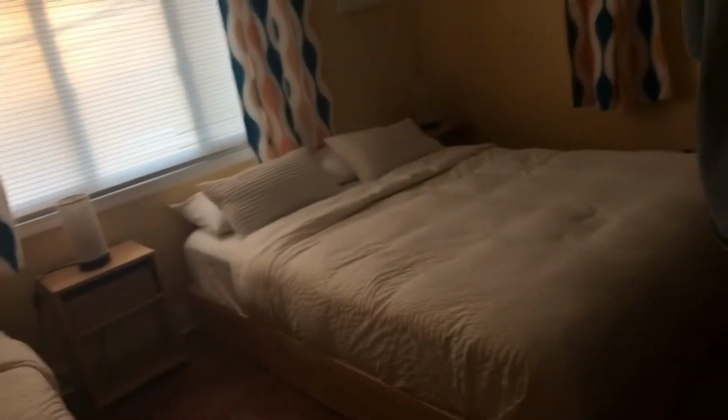This is the... Okay, you get two beds. Anyways, so you have a little place to place your bag. Then you got a twin bed, a double bed, and then you got a little chair, and then you got some closet space. And then you got this little painting.